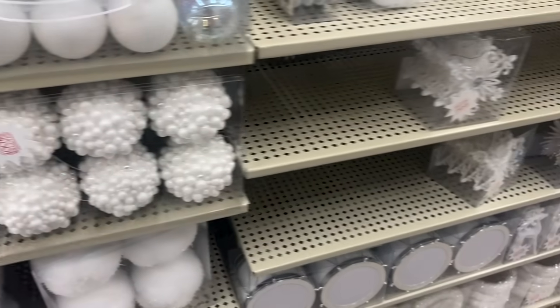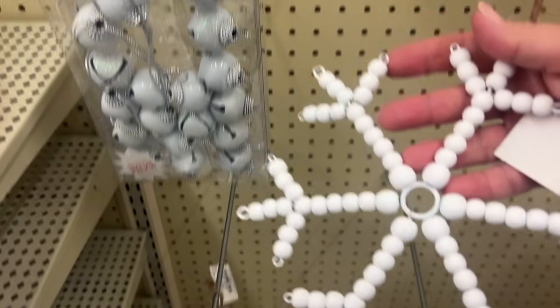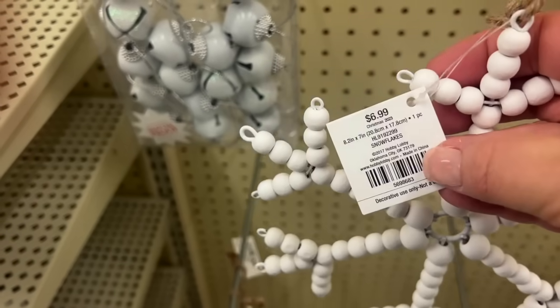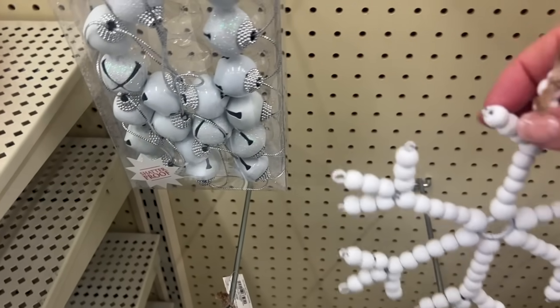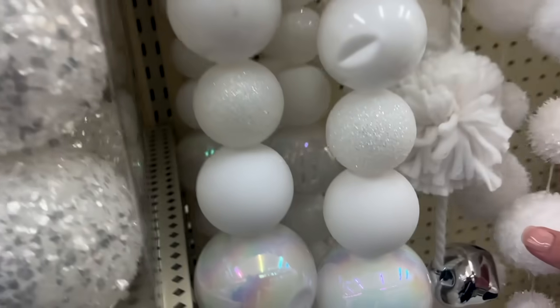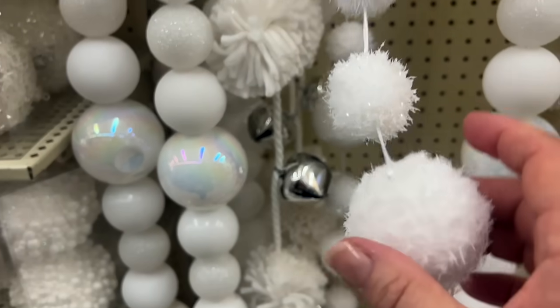Looking through here, just look and think outside the box. There was lots of snowflakes. I think these would be pretty on a shelf, hanging from maybe a peg rack, or maybe even styled again inside a dough bowl. But lots of great options at Hobby Lobby.